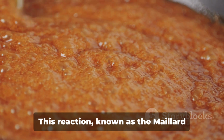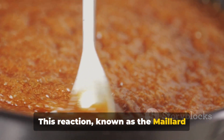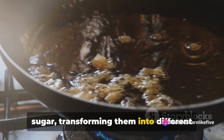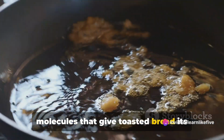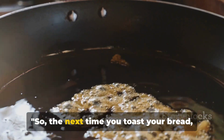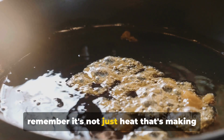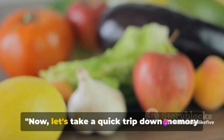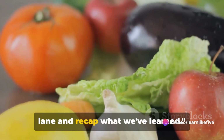chemical reaction. This reaction, known as the Maillard reaction, rearranges the atoms in the sugar, transforming them into different molecules that give toasted bread its distinctive taste, aroma, and brown color. So, the next time you toast your bread, remember it's not just heat that's making it brown, but a complex chemical reaction. Now let's take a quick trip down memory lane and recap what we've learned.